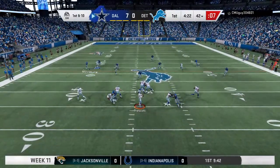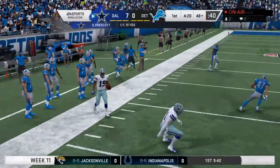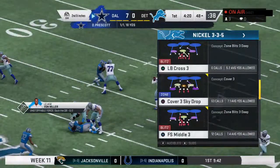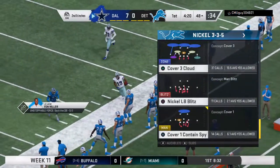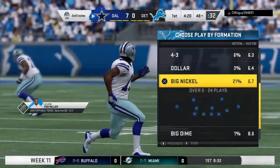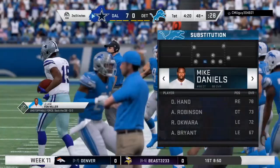A 1st down throw for Prescott. On the crossing route, he hits his man, Amari Cooper. And he'll take this to the other side of midfield before going out of bounds. 10 yards on the pickup there, and it'll be 2nd down. 2nd and inches at the 48-yard line.